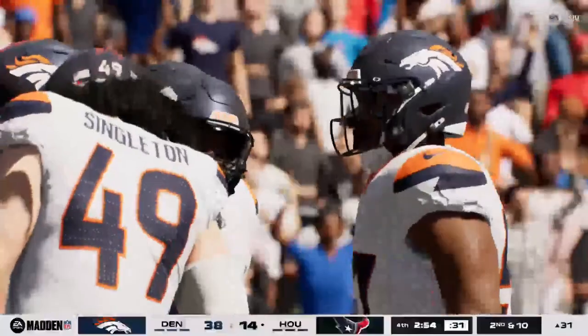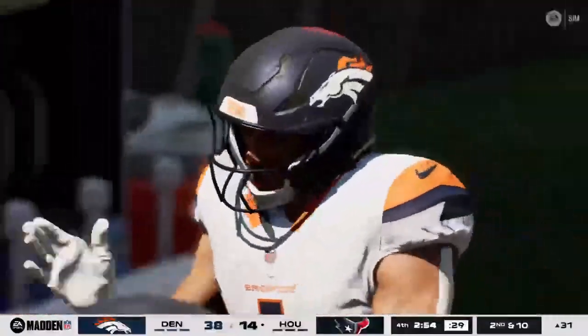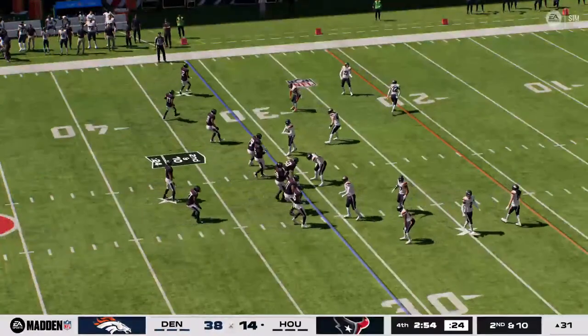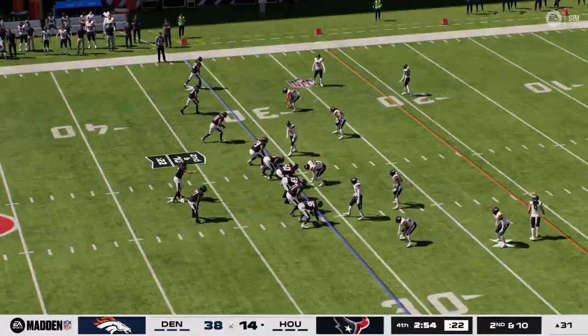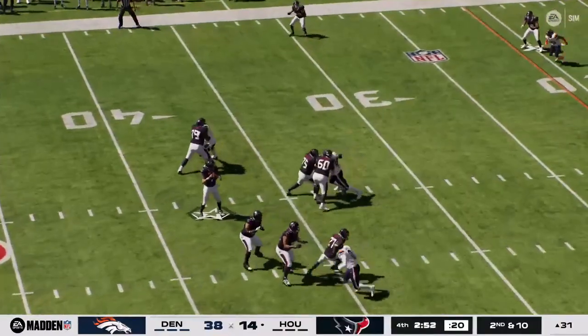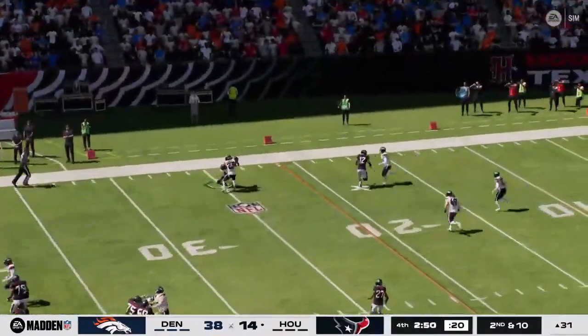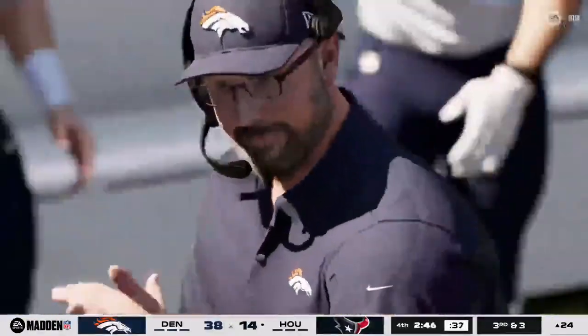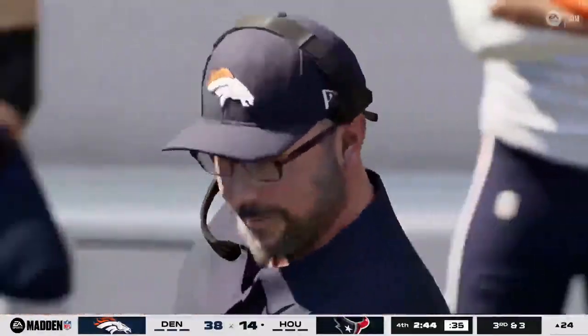Even with such a big lead late, the effort hasn't lapsed one bit. If the offense wants to score some points in this one, they're going to have to earn it. These guys are not giving up anything. Here's 2nd and 10. Again, it's Stroud. That's caught on the left side by Kirk. They get 7 out of that, so they're left with a 3rd and 3.